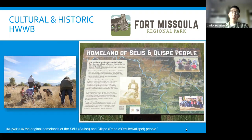Being located within the Fort Missoula Historic District, cultural and historic are a significant component to the park. It is integrated through the design and architecture and preservation of views and vistas, as well as an interpretive loop.